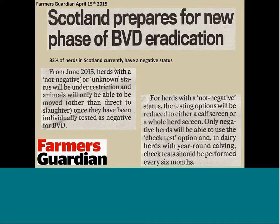And then we noticed the other day that there was another article in the Farmer's Guardian about the Scottish programme there, and basically from June of this year, herds with a not negative or unknown status will be placed under restriction, and the only animals that will be able to be moved from those herds, other than direct to slaughter, will be those that are tested individually as negative for BVD before they move. So this is being taken really seriously in Scotland, and it is having trade implications on the border with England in the north there.